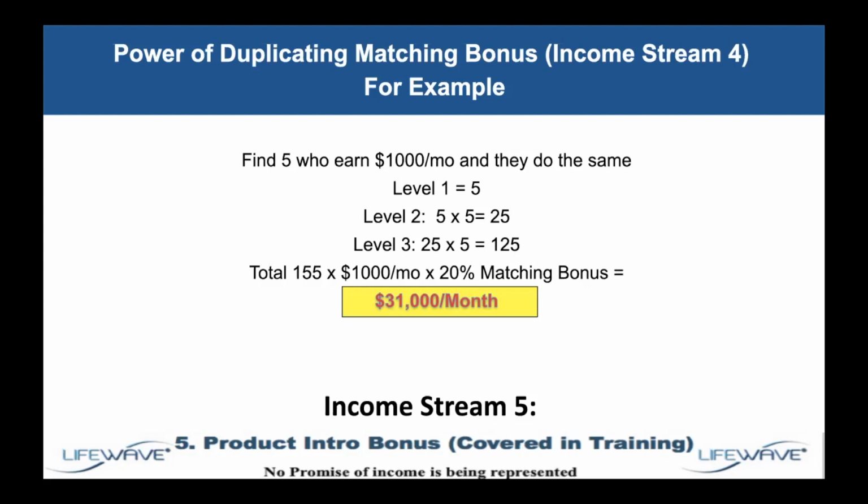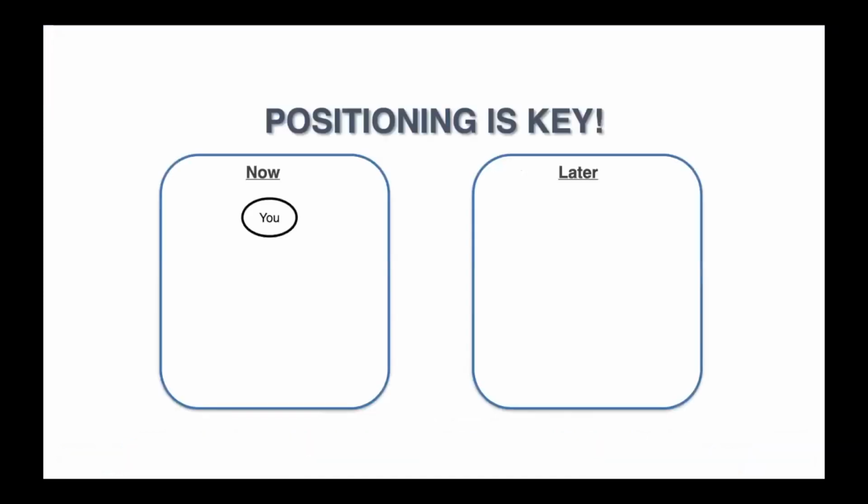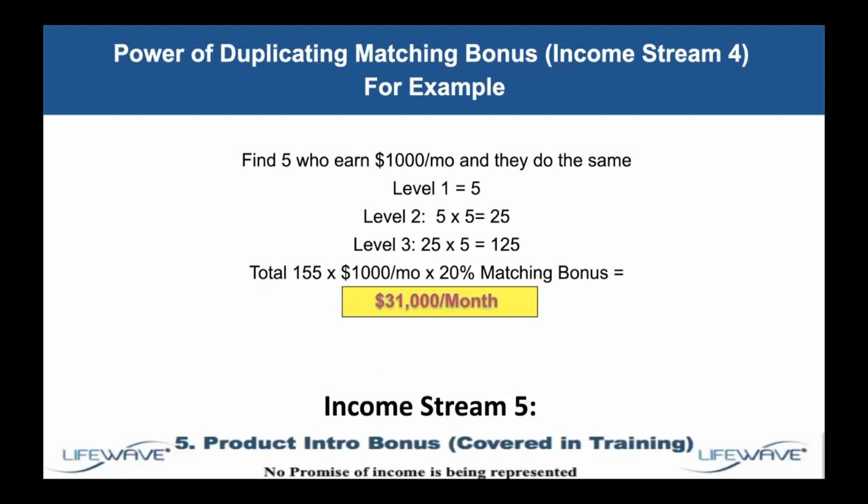So 5 good people, and they have 5 good people that they know. So now you've got 25 people on your second generation. See how that works? The duplication aspect. Then those 25 people are going to find the sharpest people they know. See, you're starting off on the right foot, folks. You're starting big. You're thinking big, and then it grows big. You do big, you get big. You do little, you get little, and it's just the way life is, folks. Now you have 155 people making $1,000 a month. Let's say everyone makes $1,000 a month. They're happy with that. And then you're going to be making over $31,000 a month.